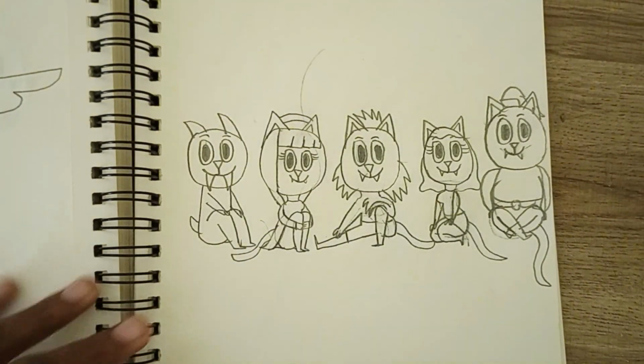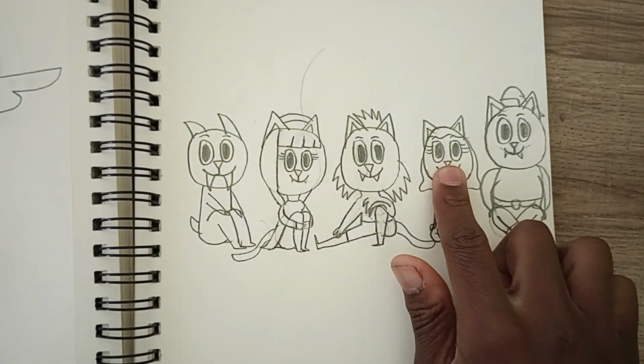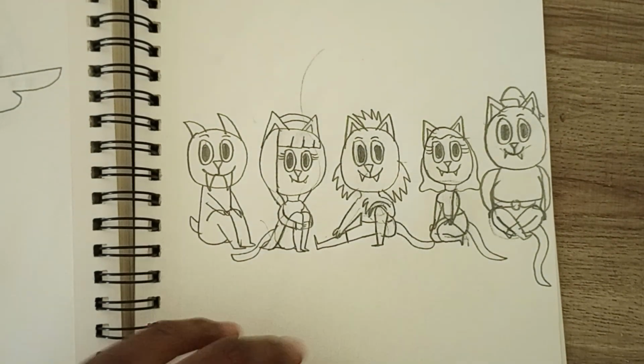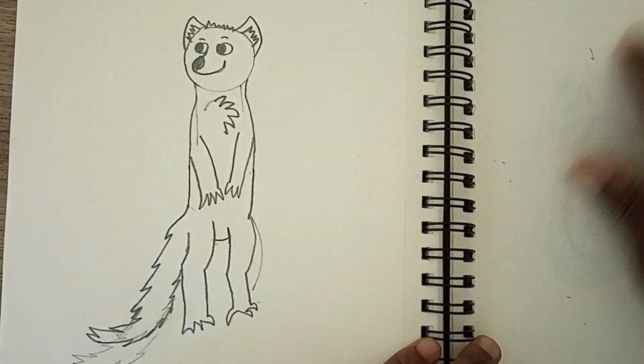And here's the cast from Cat Alley Adventures: Tiger, Moon, Hugo, Candy, and Duke. Cat characters from Cat Alley Adventures. And that's all I've been drawing so far. I have 11 pages left, so I'm almost completely finished. I'm going to show you guys what I drew last. This is a Mongoose character that I drew.